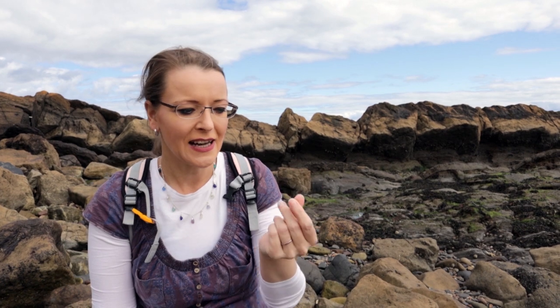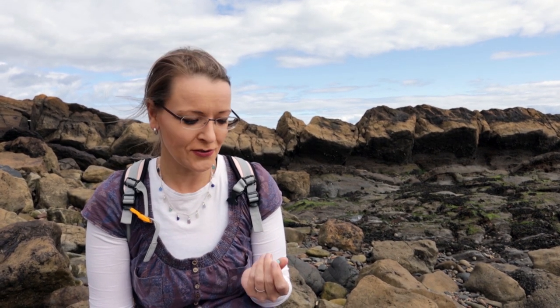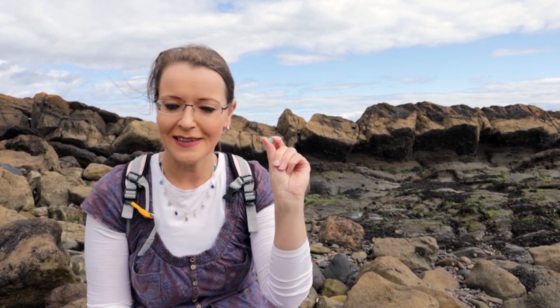So I just found this little bead over there, and it's always one of the three things that I really like to find at the beach. One is probably the cod marble, the second one is a bead, and the third one is a stopper. So, bucket list find today.